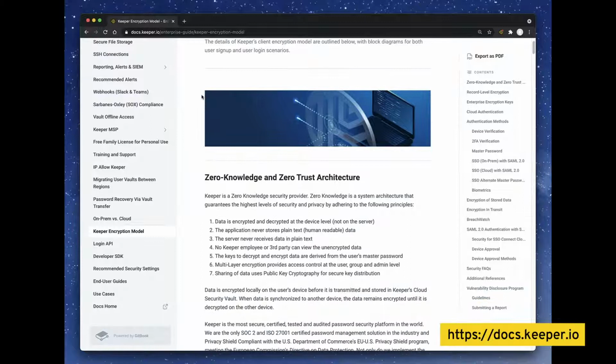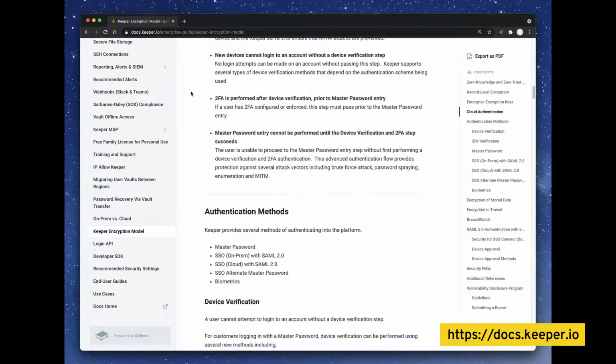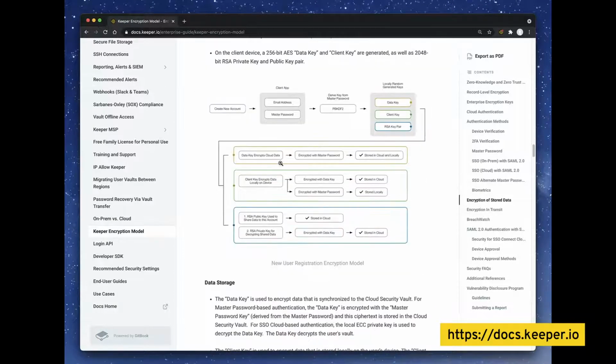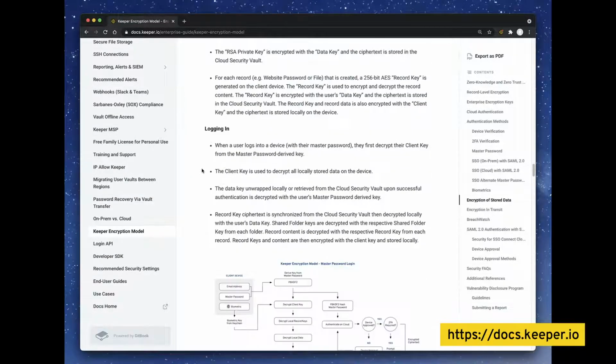Keeper is a zero-knowledge platform, which means that encryption and decryption takes place locally on the user's device. Keeper cannot access customer data, and users are in complete control of their encryption keys. Keeper implements a multi-layered encryption system based on client-side generated keys. Record-level keys and folder-level keys encrypt each stored vault record and folder. For example, if you have 10,000 records in your vault, you also have 10,000 AES-256 record keys protecting the data. Keys are generated locally on the device to preserve zero knowledge and to support advanced features such as record and folder sharing.